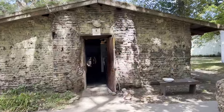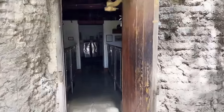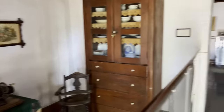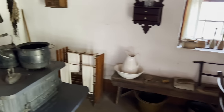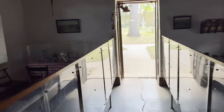Now this one's really cool. This is a sod house made out of sod. I'm sure they've had to repair it through the years, but the roof is sod, the walls are sod, like what they would have made back out on the prairie. This is actually a pretty good size one. It's got two rooms. I've seen these before that were just one room. A lot smaller than this. Can you imagine living in this back in the day?